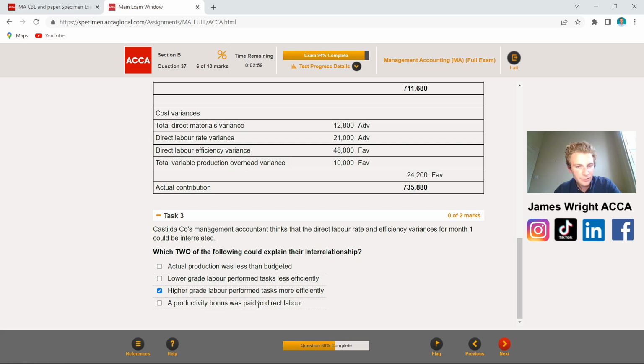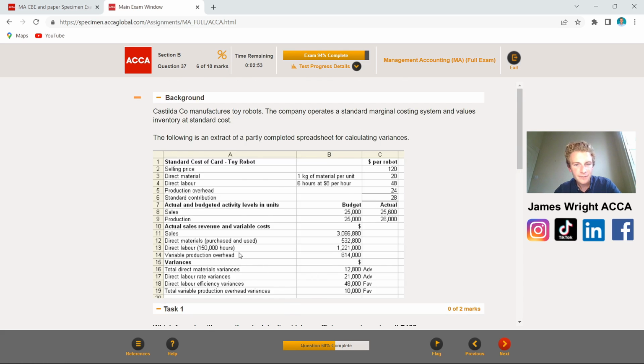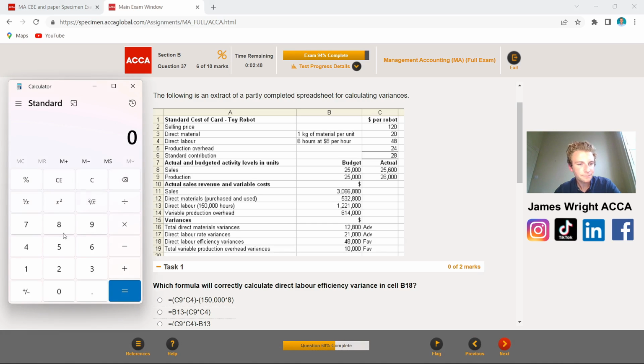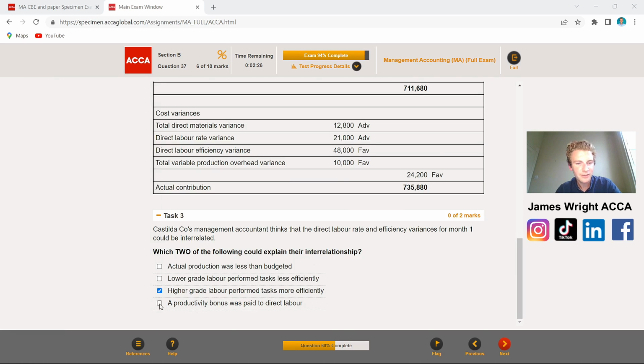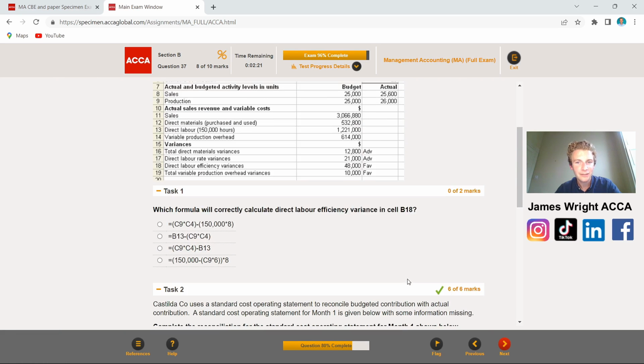A productivity bonus was paid to direct labour. So let's head back up there to direct labour. We've got 150,000 hours. From that 150,000 hours, they would be paying those at $8 per hour, which is 1.2 million. The actual cost was 1.221 million. So there was an increase of $21,000. So that would indicate to me that they did actually get paid a productivity bonus on top of it as well, which shows they are interrelated. So they were rewarded for being more efficient in what they did.